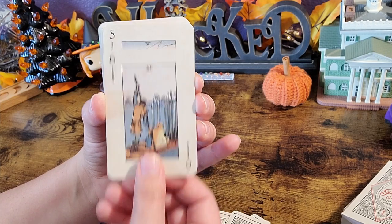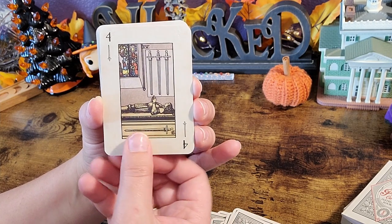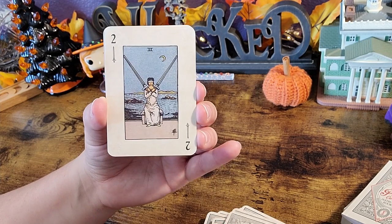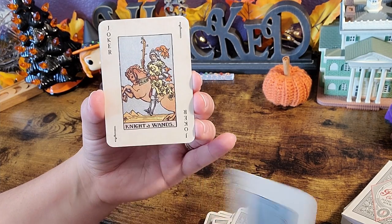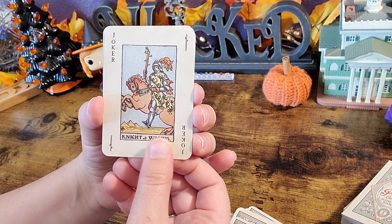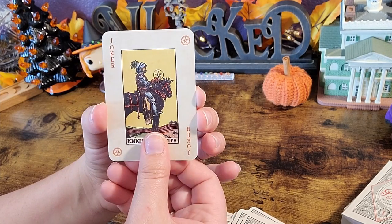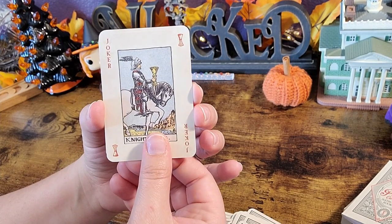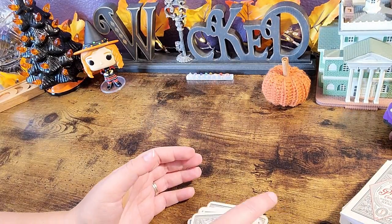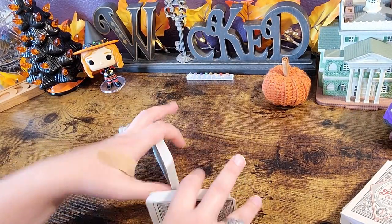I think this would be a nice travel deck. I could see myself using this when I go on my various trips or when I go visit family, you know, in the after times. So here's the Knights or the Jokers. That's great to see too. So yeah, you could totally do multiple games with these. I really like this. All right, let's shuffle.